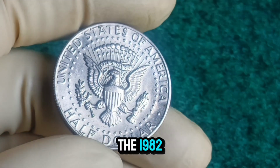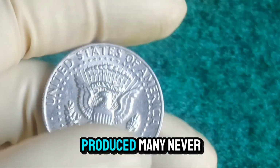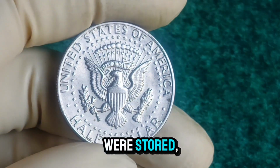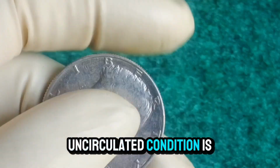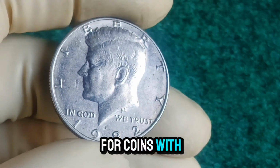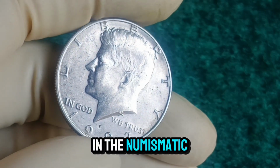The 1982 half-dollar was minted in Philadelphia and Denver with the famous P and D marks. While millions were produced, many never entered general circulation. Instead, they were stored, hoarded, or melted down over time. Because of this, finding one in pristine, uncirculated condition is far rarer than most people think. Collectors today look for coins with a sharp strike, full luster, and no signs of wear. These are the ones that fetch strong prices in the numismatic market.